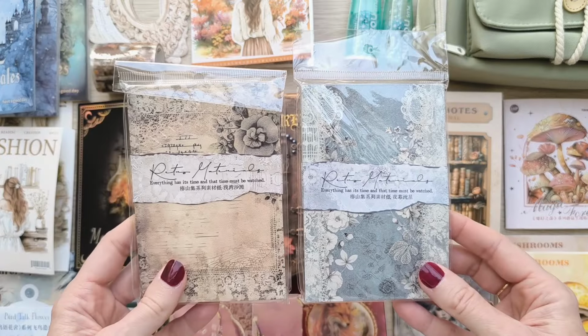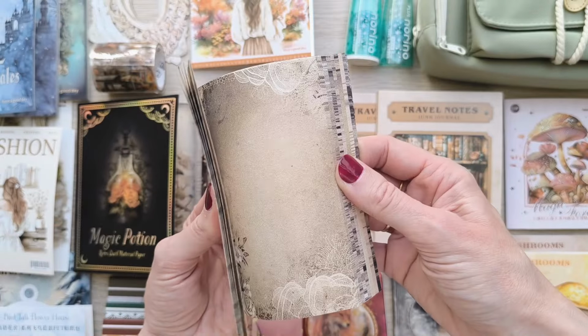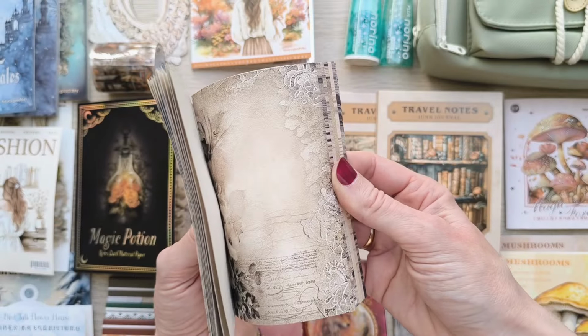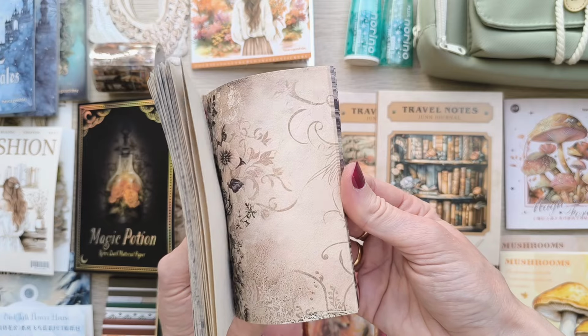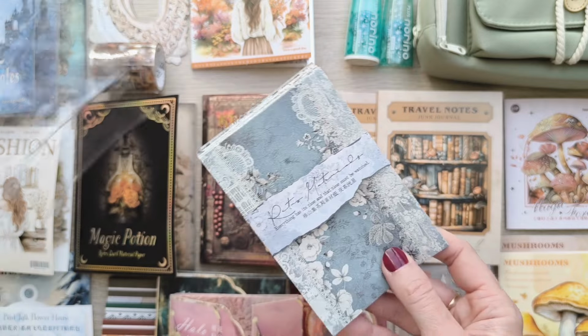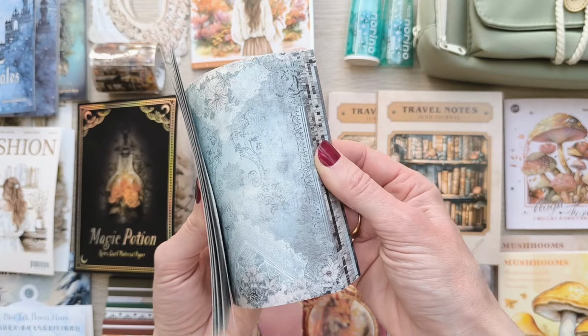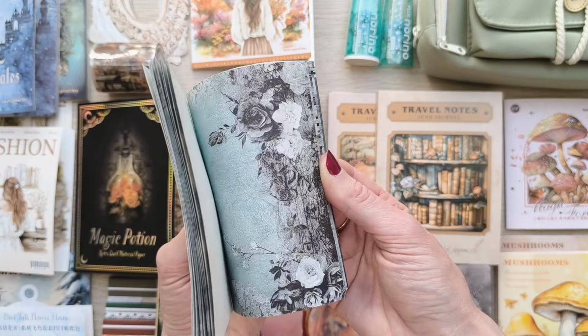Back to only papers with these kind of old papers with roses and lace. These can also add a bit of texture and interest to your backgrounds, and they're pretty versatile, so I think that would fit as a background for pretty much anything, maybe especially classics. And I got them in beige and blue, but you can also find them in purple and light green.